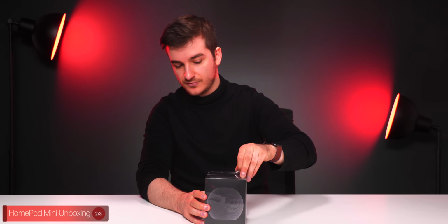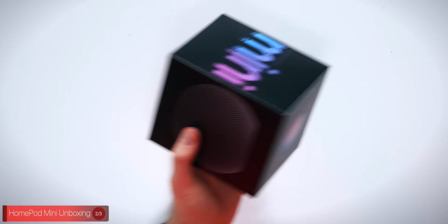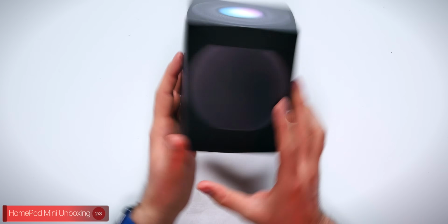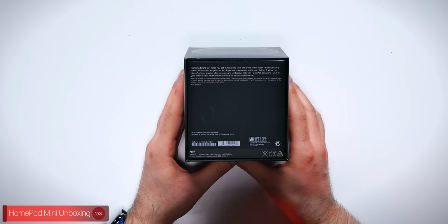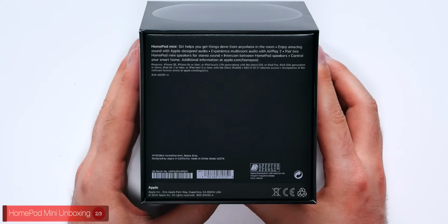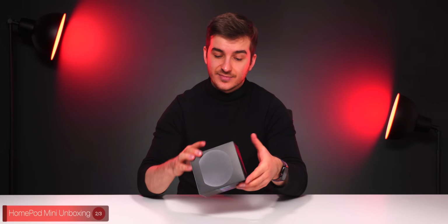Okay, so let me just quickly remove the plastic wrap. Right, and let's take a quick look at the box. So we have the top of the HomePod on the top of the box, then we have the sides on the side of the box, and then just mini on both ends. And then we get a listing of what we get inside the box. So here it says, HomePod mini, Siri helps you get things done from anywhere in the room. Enjoy amazing sound with Apple-designed audio. Experience multi-room audio with AirPlay 2. And you can pair 2 HomePod mini speakers for stereo sound. You can use intercom between HomePod speakers, you can control your smart home, and additional information at apple.com/HomePod.